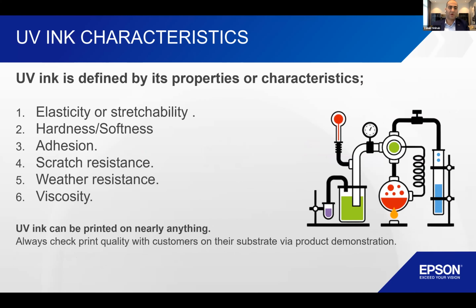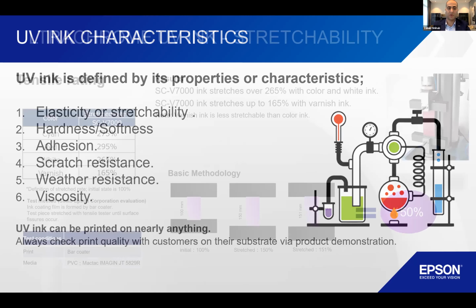So the reason why we have a UV machine here, and why there is UV ink and UV flatbed machines in the market, is because of the properties and characteristics of this ink. For example, elasticity and stretchability, hardness, softness, adhesion, scratch resistance, weather resistance. So there are a lot of features in the ink.